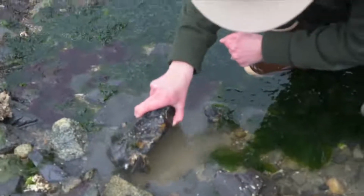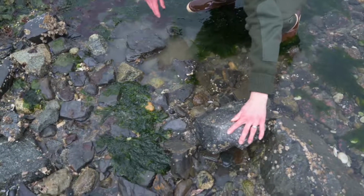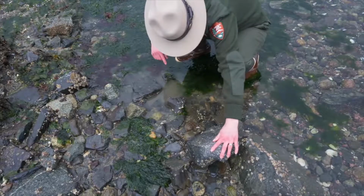You got some lined ones? Some lined ones. Yep. Ooh, here's something flipped. There's a sculpin or something in here. And a sea cucumber. Cut to a closer view of the turned over rock.